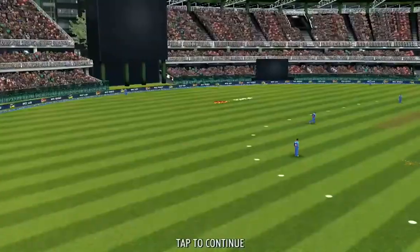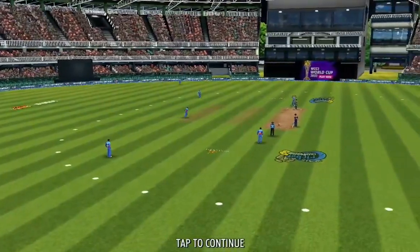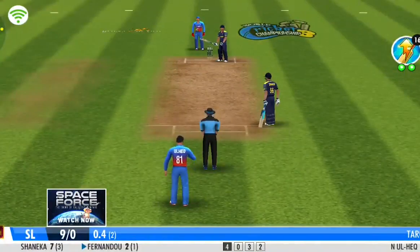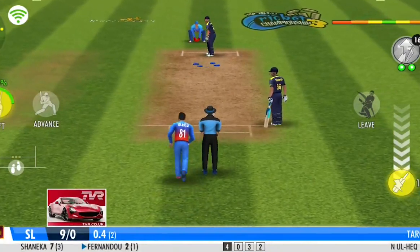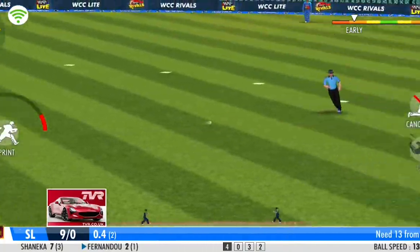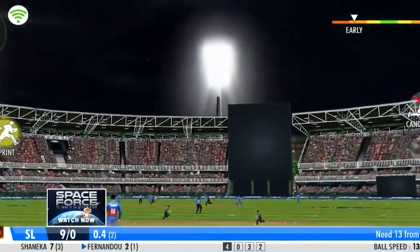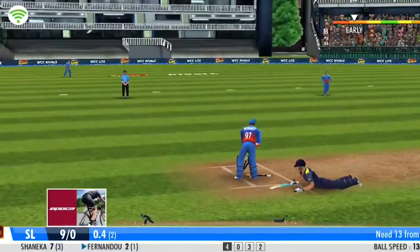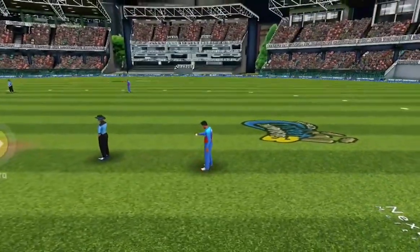That's terrific running. Proceedings now underway with two runs. Poor piece of judgment. That was an unnecessary run. And there goes the wicket.